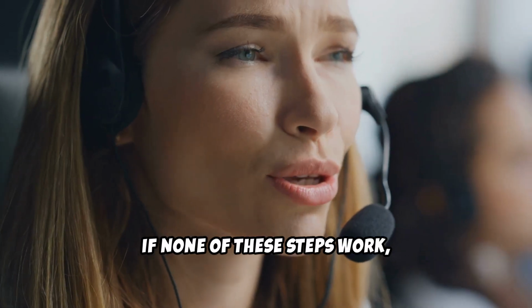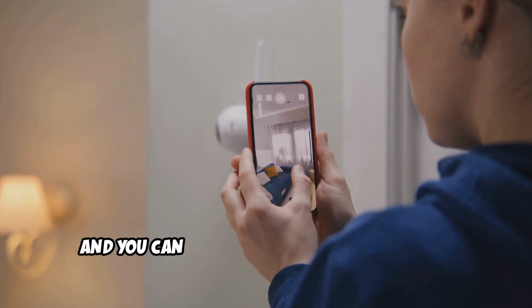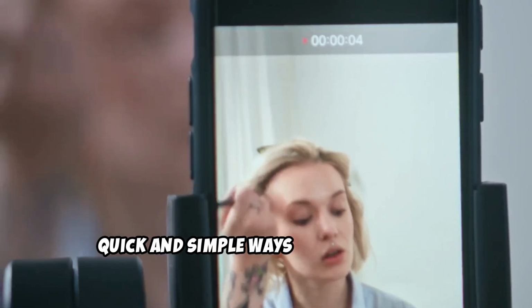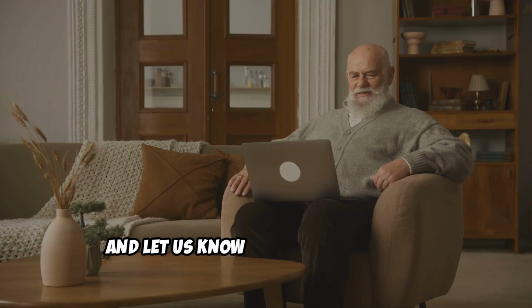If none of these steps work, reach out to Ring support. Most audio issues have a fix and you can get back to using your camera in minutes. That's it. Quick and simple ways to fix your Ring camera's two-way audio. Try these steps, and let us know if it worked for you.